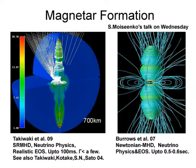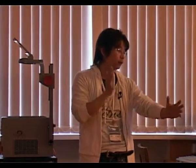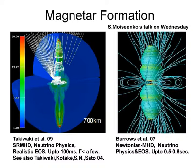On the other hand, there are many simulations on the formation of magnetar. It was presented by Sergei Moiseenko yesterday, and they solved the core collapse of an iron core. So the magnetar is formed as a result of the simulation. They solved the core collapse with an initial condition of a massive star that rotates rapidly, and the magnetic field is amplified by differential rotation, then the magnetar is formed.